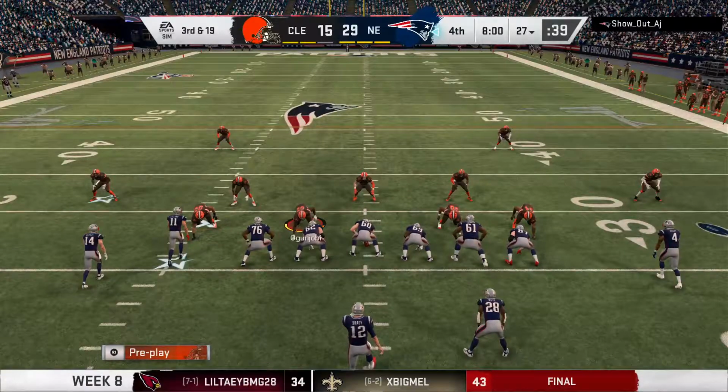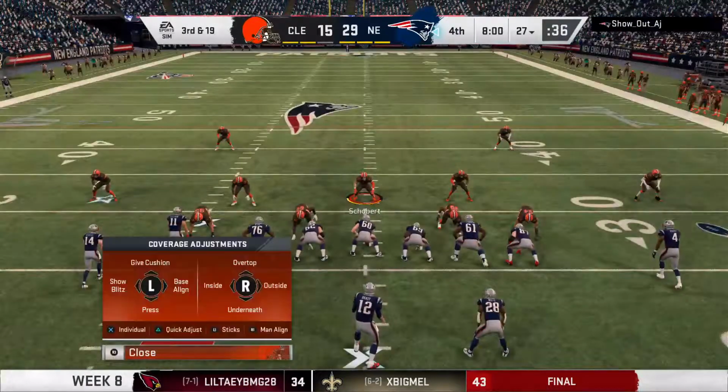So it's 3rd and long, and defensively not a real surprise. They're in the dime.